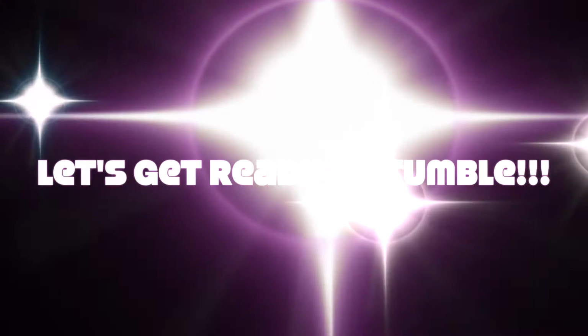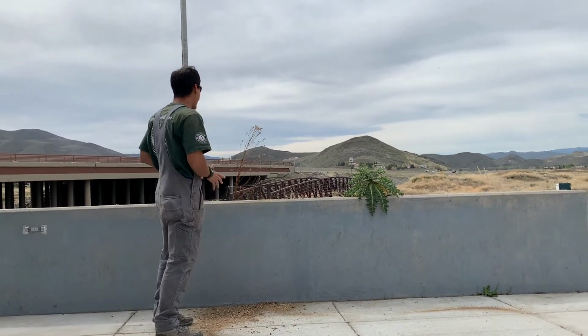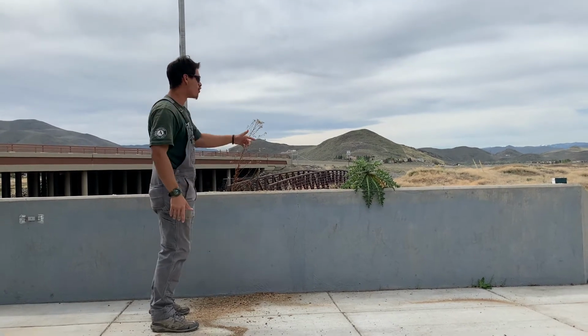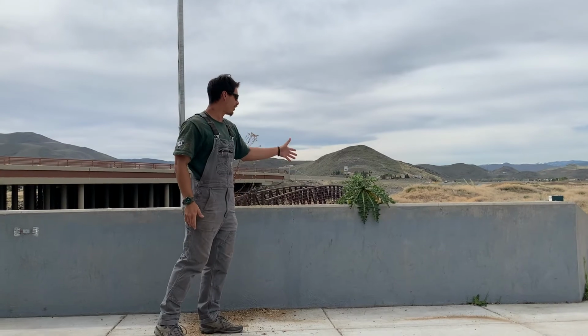Let's get ready to tumble! Contenders, I want to see a good, clean fight today. I don't want to see any clippings, no root digging, and definitely no mowing. Goldenrod, are you ready? Musk Thistle, are you ready?